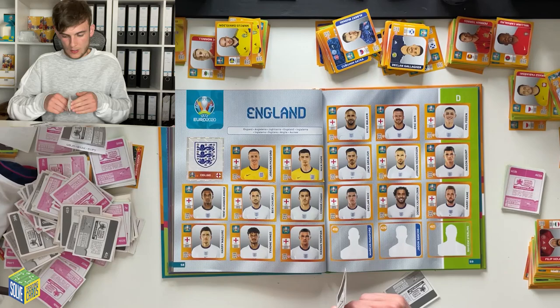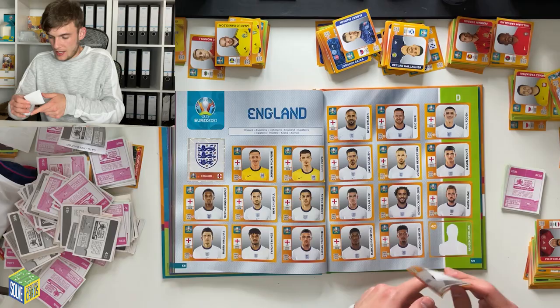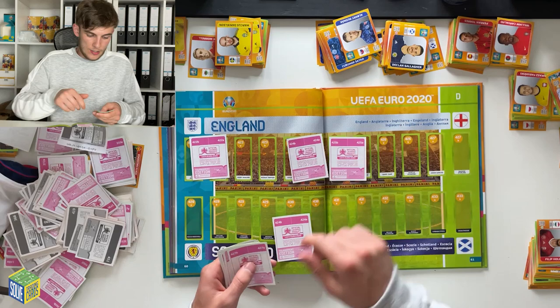And finally, Raheem Sterling. The last England sticker to go in. Love that. Oh, yes, baby. Woohoo! That is a full England team. Now, hopefully we have all these. I'm very sure we will. Incredibly sure, actually.